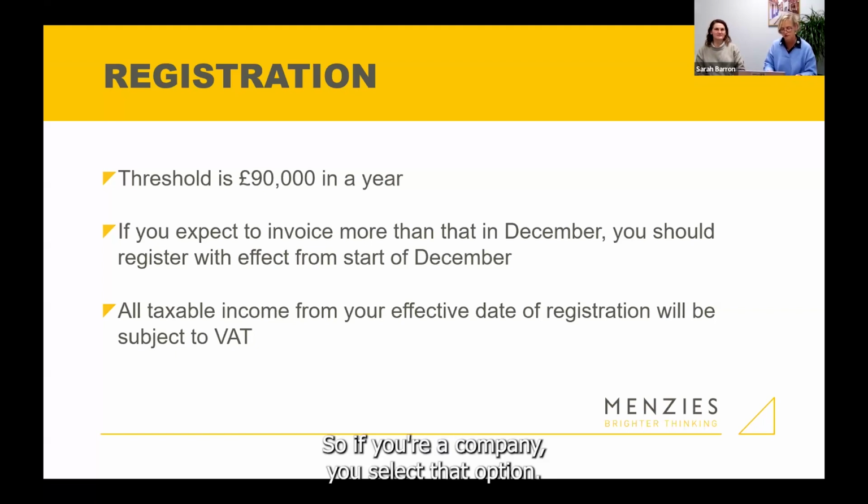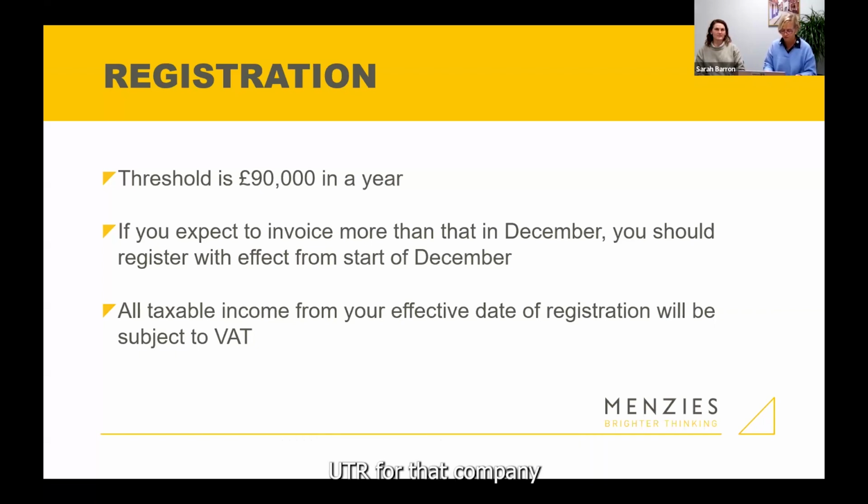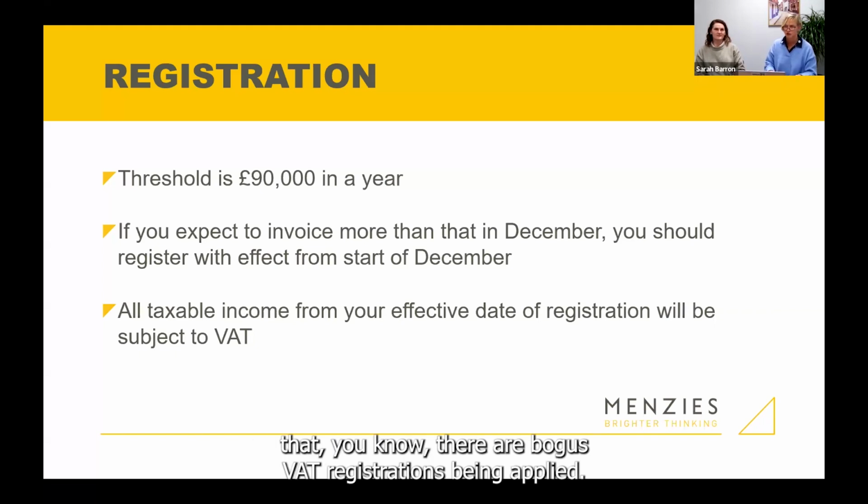So if you're a company, you select that option. If you're a charity, you select other, and then on the next page, it will ask you whether you've also got a Companies House registration. And each question will lead you on to the next bit of information that you require. So if you've got a Companies House registration, you're going to need your UTR for that company. And everybody would need to identify one individual, so a director or a trustee, whose name goes on the VAT registration, and it's part of the HMRC measures to make sure that there aren't bogus VAT registrations being applied for.